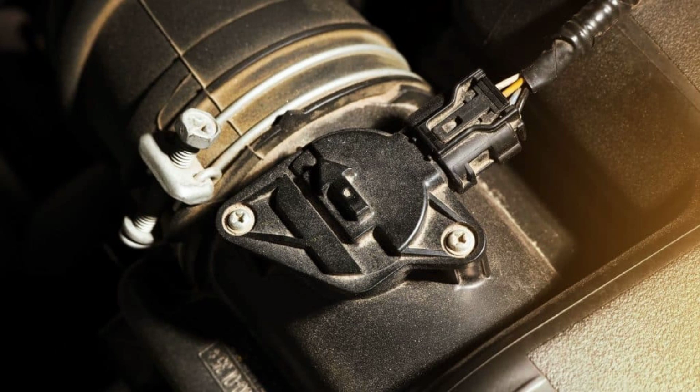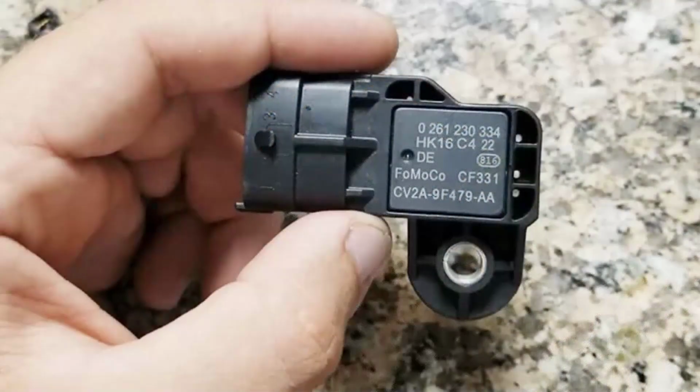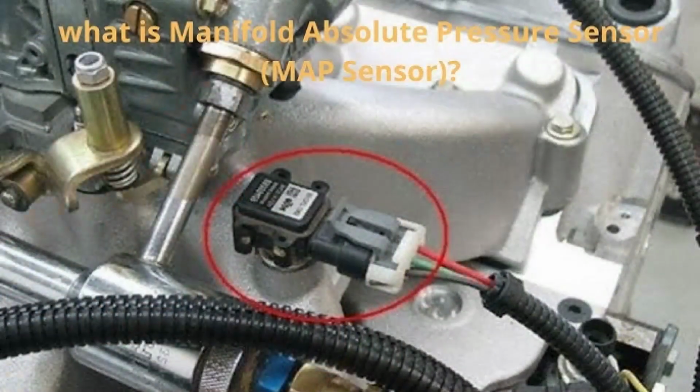Several factors can cause the P0106 code, including a faulty MAP or BARO sensor. The sensor itself may be malfunctioning and sending inaccurate readings to the PCM. Vacuum leak: a leak in the intake manifold or vacuum hoses can cause the MAP sensor to read a lower than expected pressure, triggering the code. Electrical problems: damaged wiring or connectors can disrupt the signal from the MAP or BARO sensor to the PCM. PCM malfunction: in rare cases, the PCM itself may be faulty and misinterpreting the sensor readings.